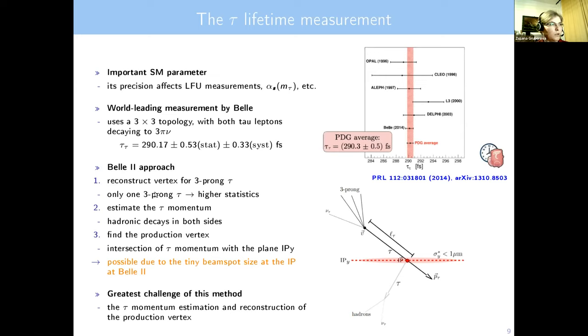In the first step, we reconstruct only one tau in the three-prong, which increases the statistics. Next, the tau momentum is estimated assuming both tau leptons decay hadronically, so that we only have two neutrinos in the event. And then the production vertex is found as the intersection of the tau momentum with the IPY plane, which is possible exclusively at Belle II due to the tiny beam spot size at the interaction point. Then the tau lifetime is extracted from the distance between the production vertex and the tau decay vertex. And the most challenging step of this measurement is the estimation of the tau momentum and the subsequent reconstruction of the production vertex.